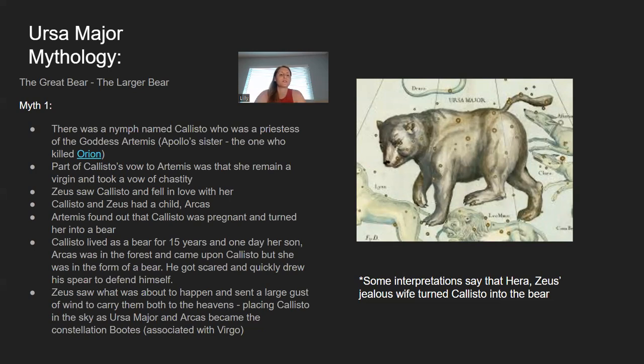Not because it was his own doing in the beginning that prompted another person to change him into a bear. But Zeus saw what was about to happen and he sent a large gust of wind to carry them both, Arcus and Callisto, son and mom, into the heavens, placing Callisto in the sky as Ursa Major, and Arcus became the constellation Boötes, which is associated with Virgo.